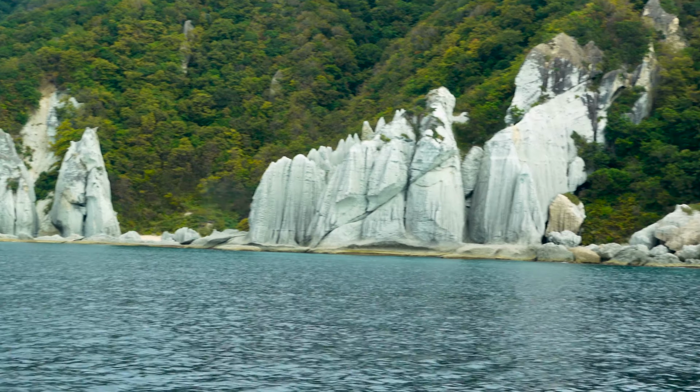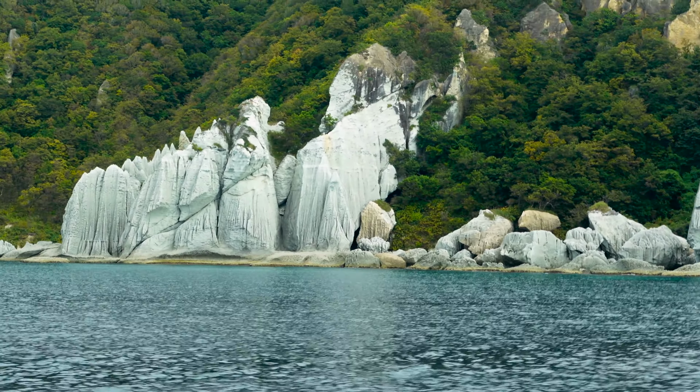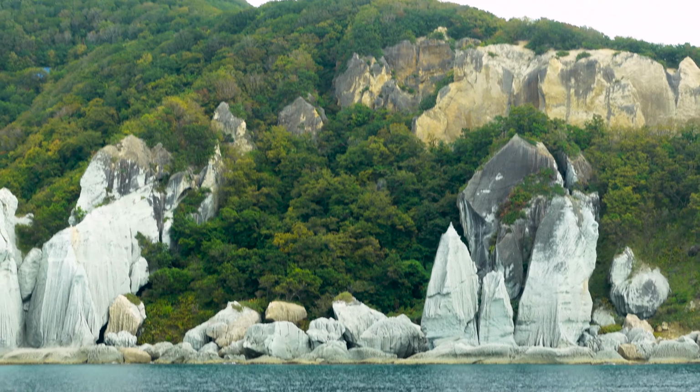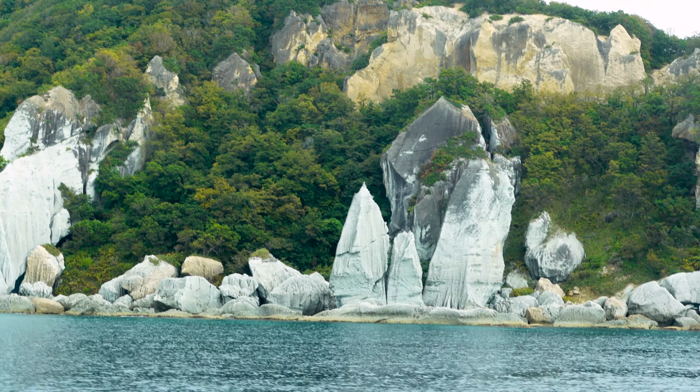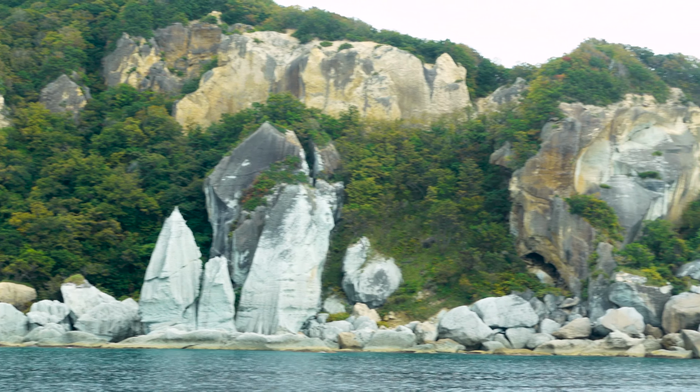See the shapes like someone used their sword to cut it off. I don't know how. Means due to only the erosion, how these shapes made.